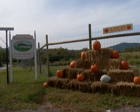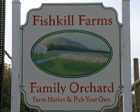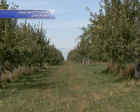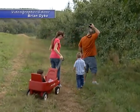Apple picking in the greater Hudson Valley is a harvest tradition, so we went out to Fishkill Farms to get to the core of this autumn ritual. In September and October, we have our apple pick your own, and this time of year, we have families from all over the Hudson Valley, from Westchester, New York City, coming to pick apples on the farm.